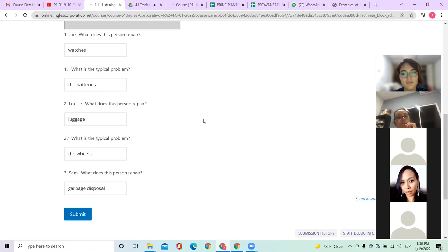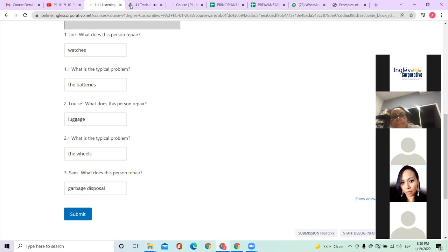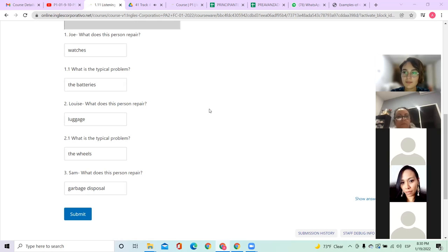Two, Louise. I repair luggage, mostly suitcases. I have a little shop at the airport. People spend a lot of money on luggage, and often all it takes is one flight for a suitcase to get damaged. The most typical problem, I guess, is the wheels. I fix the wheels on about 20 suitcases a week. It's not surprising, really, with the way those baggage handlers throw people's luggage around. You'd think they were playing ball, the way they toss the suitcases.